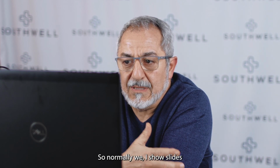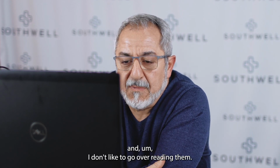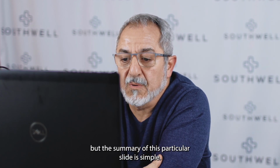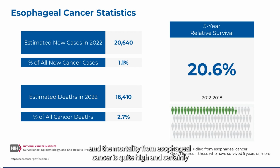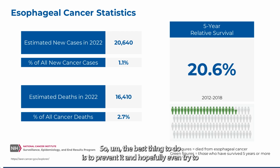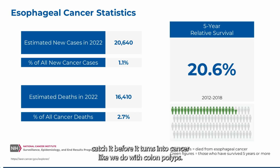Normally I show slides, and I don't like to go over reading them. Everybody can read the slides themselves, but the summary of this particular slide is simple. It shows that there are quite a few cases of esophageal cancer, that it is on the rise, and mortality from esophageal cancer is quite high, and certainly something that we worry about because esophageal cancer is pretty deadly. Not many people do well with it. So the best thing to do is to prevent it and hopefully even try to catch it before it turns into cancer, like we do with colon polyps.